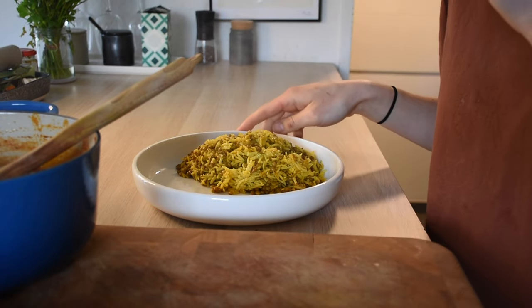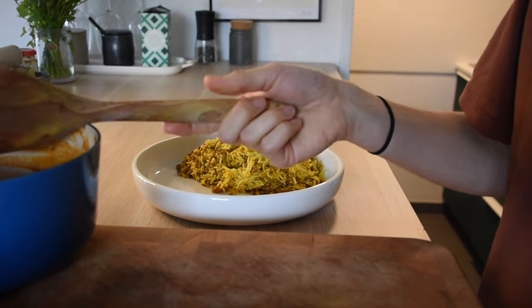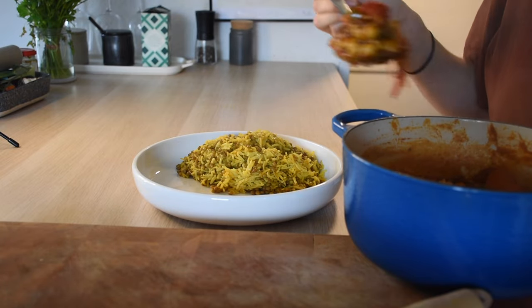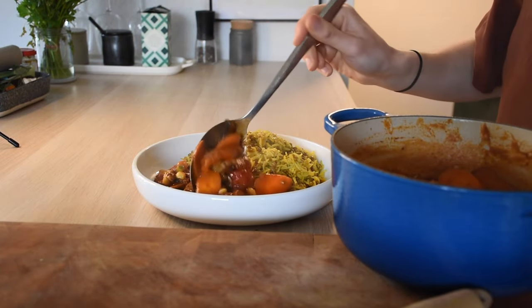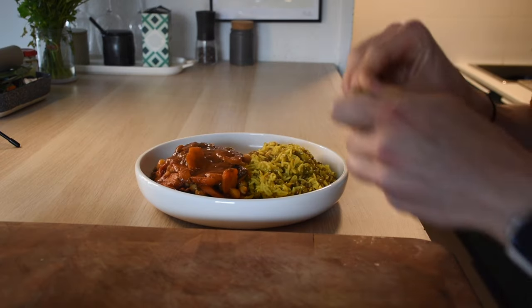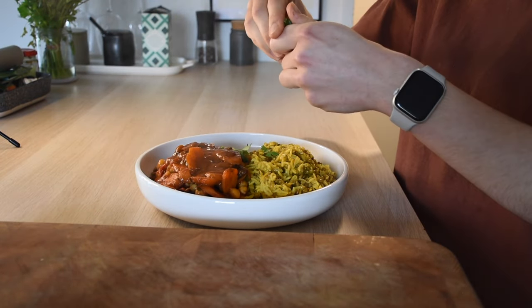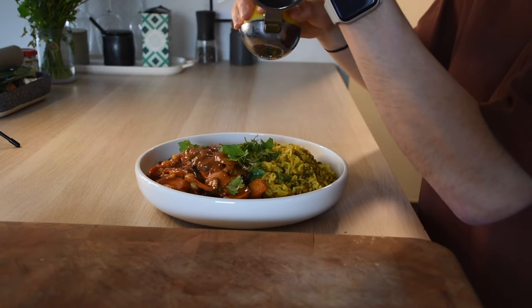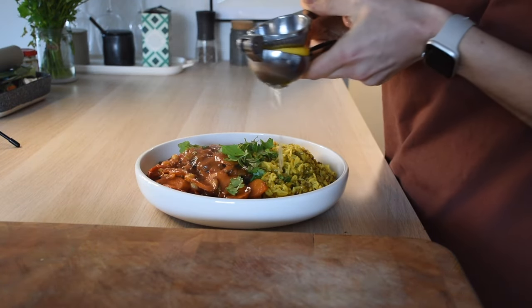As you can tell, I'm craving yellow rice and lentils, as I usually do. And I'm serving this with some curried veggies. I obviously have to add some parsley. And then I'm going to do some lemon juice to balance out the flavors.